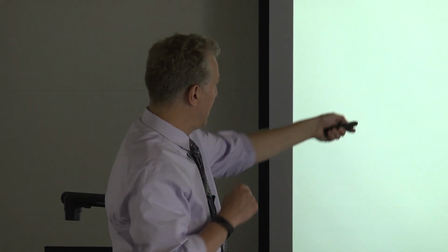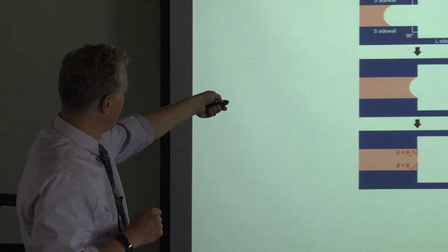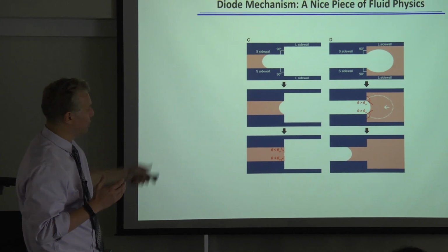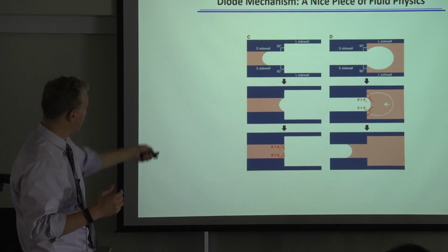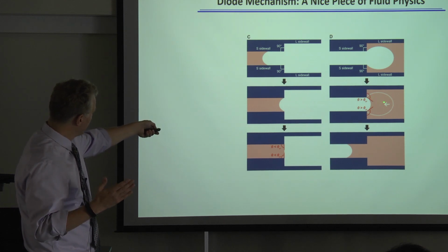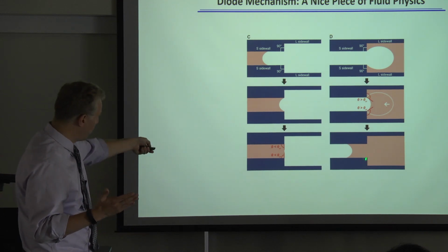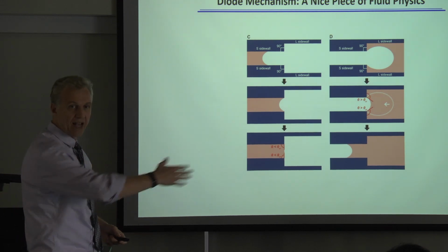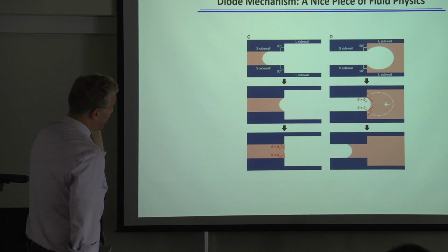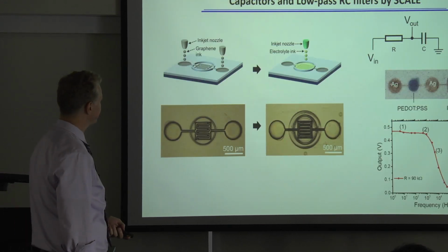In the opposite case, when I come from the big channel, from the right to the left, the liquid comes around and gets stopped at this edge, but because of the geometry, I still have massive curvature here, and I have a driving force for capillary flow, which continues to drive the liquid. The liquid keeps flowing, and before the interface flattens out, I hit the critical angle. And so it just bursts through. It just passes right through. So it's a very nice piece of fluid mechanics, which turns out to be really useful to us.